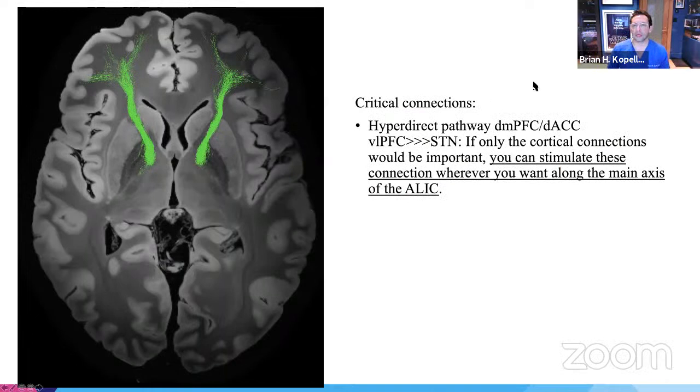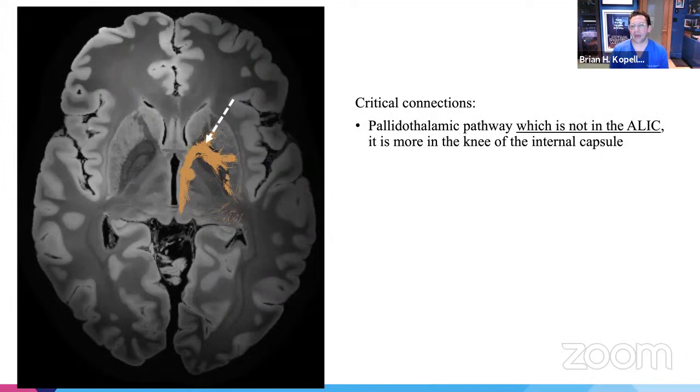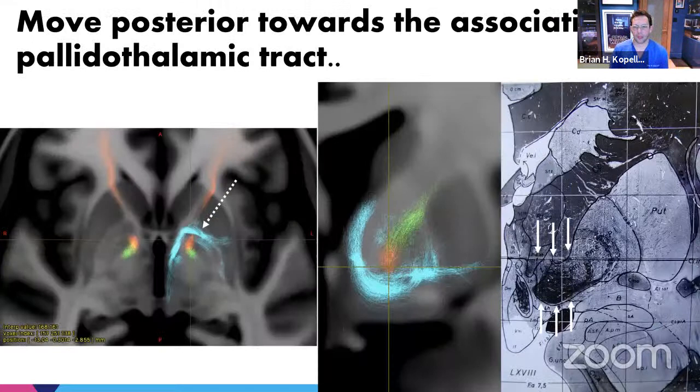The critical connections of this particular frontal connection, of these particular cortical regions, are essentially what we call the hyperdirect pathway going to the anterior medial STN. The pallidothalamic pathway, crossing the knee of the internal capsule, is on its way to two specific thalamic nuclei, the ventral anterior and the dorsal medial thalamus. And so it occurred to us that perhaps one of the things that has driven the field more posteriorly is this, in fact, pallidothalamic tract that really adds to the response rate and the efficacy rate.